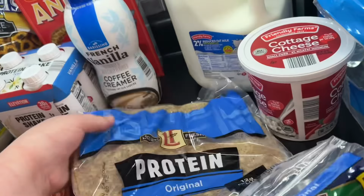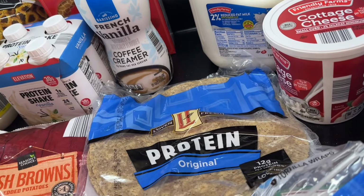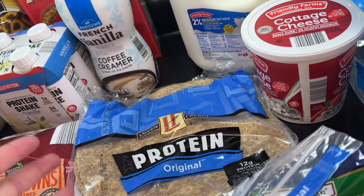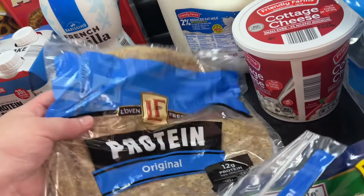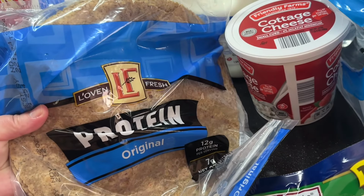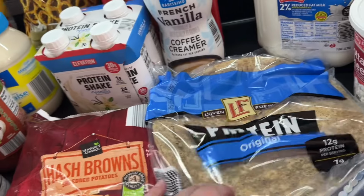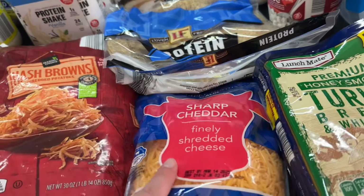I also saw these protein tortillas. So I went in for the low carb, but they didn't have them, so I saw these, figured I'd try these instead. I think this is supposed to be comparable to, I can't remember the brand, but anyway, I wanted to try them. I got some sharp cheddar just to have.